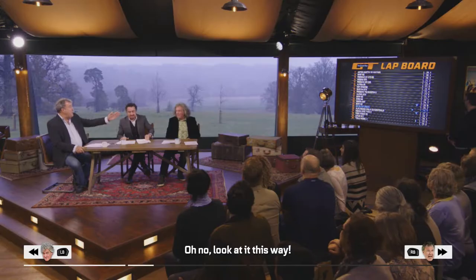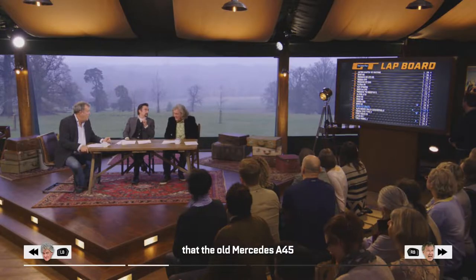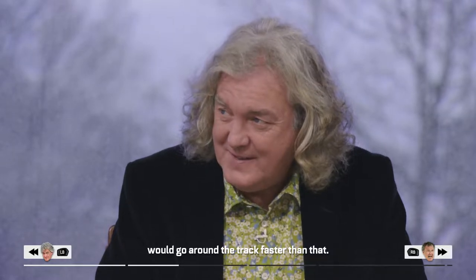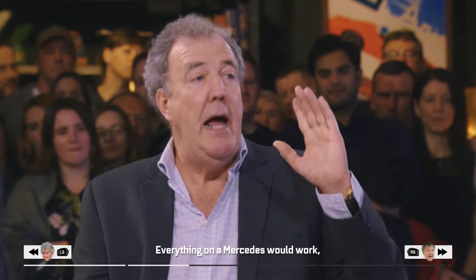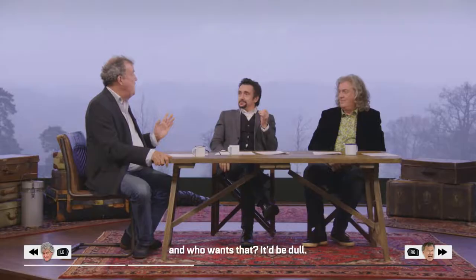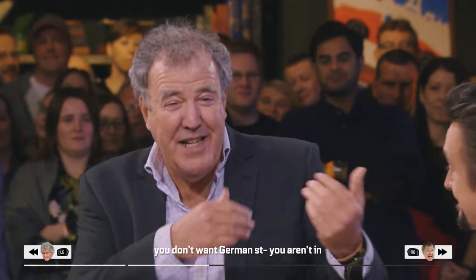Look at it this way. It's actually the same speed as a BMW M2. I think I can also claim quite reasonably that the old Mercedes A45 would go around the track faster than that. Yeah, and be a hell of a lot cheaper. Yes, but everything on a Mercedes would work. And who wants that? Be dull. It's what Eugenio was saying. You don't want Germans. You aren't in the Italian frame of mind, you two. Oh, we're not. No, you're not.